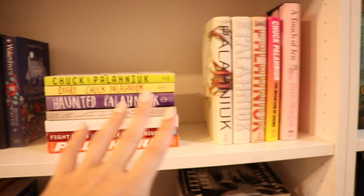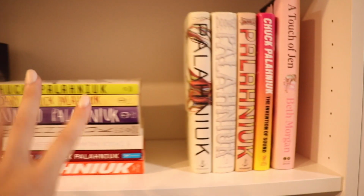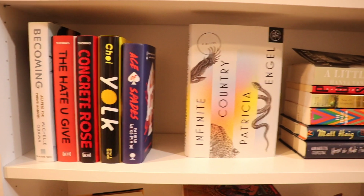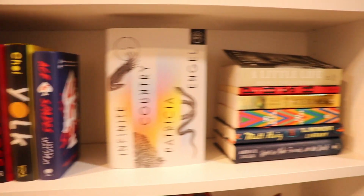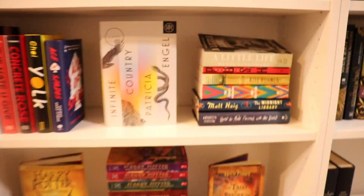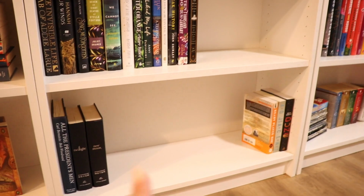This is my Chuck Palahniuk collection aside from this one, but it's very much on brand with Chuck Palahniuk, so I put it over here. Down here we have our books that are kind of hard hitting and emotional and all that jazz. And then down here we have the Harry Potter series. This one's kind of empty, not much going on there.